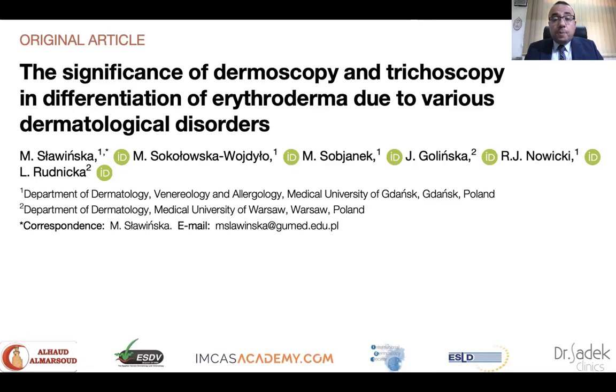Also, dermoscopy and trichoscopy can be used to differentiate erythroderma due to various dermatological disorders like seborrheic dermatitis, atopic dermatitis, Sézary syndrome, and cutaneous T-cell lymphoma as well. And almost the findings seen on the scalp are those seen on the skin, with more brownish discoloration, which favors the cases of Sézary syndrome, and more orange discoloration in the background, which favors cutaneous T-cell lymphoma.